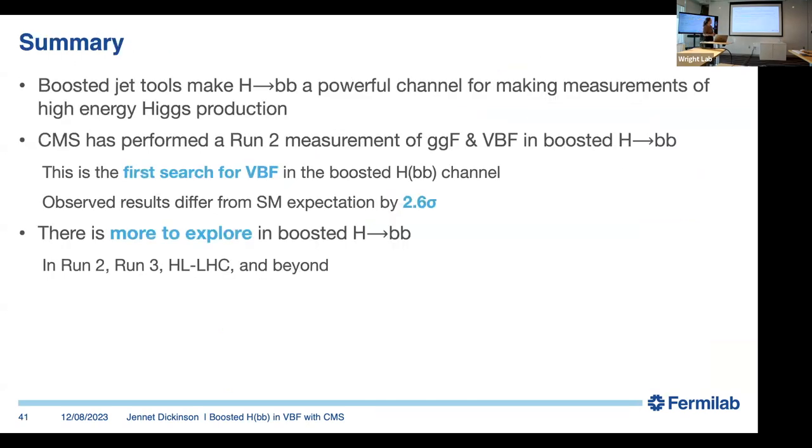Okay, so that brings me to the summary. These are all of the things that I said. We've done a first search for VBF in this Higgs to VV pT channel. We have a deviation from the standard model expectation of about 2.6 sigma. We are not done yet, and there are a lot of promising future directions.